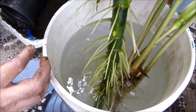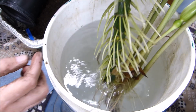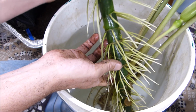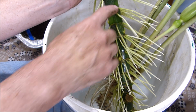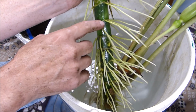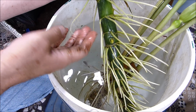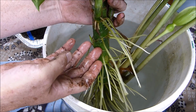Didn't need it. This one, last time I showed it, it just had the smaller roots. Look at that. This is what I'm showing you when you take the Dieffenbachia or dumb cane or dragon tree. Another species called dragon tree is very similar to this. At each of these junctions, these lines, look at that. Look at the roots that it puts out. And the more roots it puts out, the stronger it's going to get. Everywhere up the stem, this will put out roots.